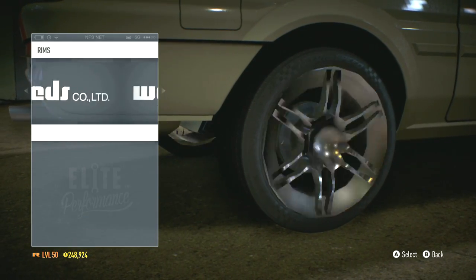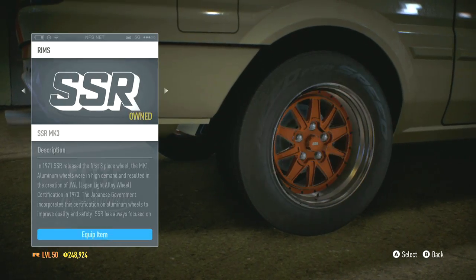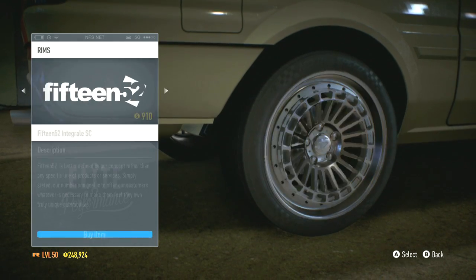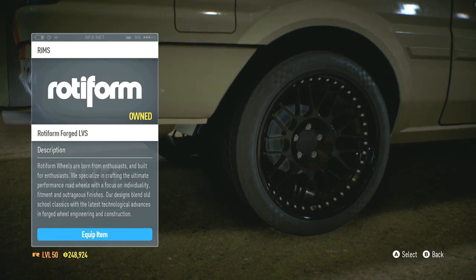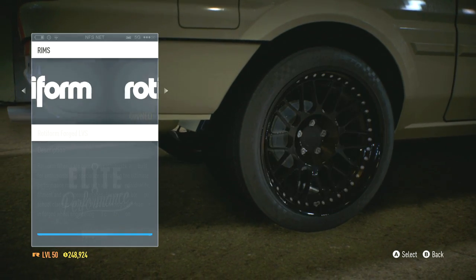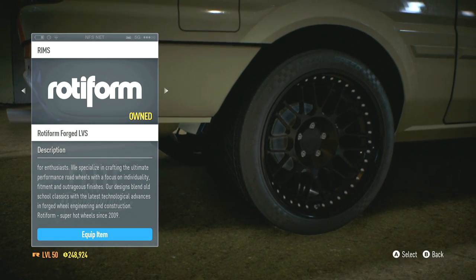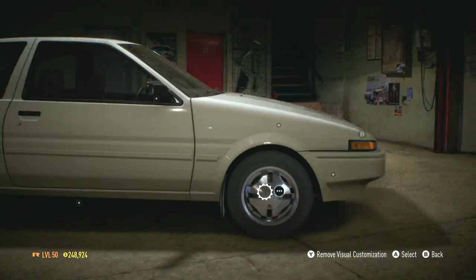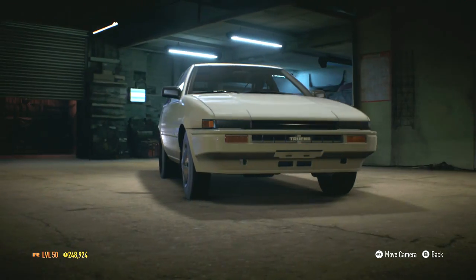And if you're wondering what is the widest wheel, well, I will tell you, because there is a wheel that is just massive. It is ginormous. Let's find it. Look at the change that happens. It's insane how wide these are. These Rotiform Forged LVSs, they are massive. Alright, so we have those equipped. We will go to view car and just look at those.